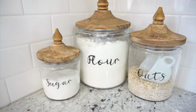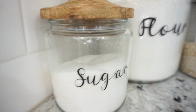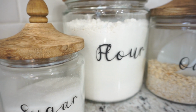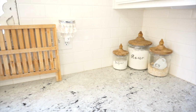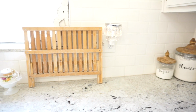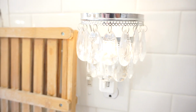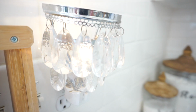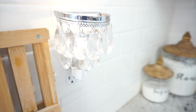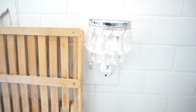And then over here, going with that wooden look, I found these canisters at Kirkland's, and then I just added those beautiful labels using my Cricut machine. I really loved the way these canisters looked with that rustic wood top, so I thought I would just leave my dish drying rack out. I love how it kind of cozies everything up over here and brings in that rustic feel. And then over here I have my beautiful chandelier nightlight. I found this at Marshalls a very long time ago, and I really wish that I could find it again because I get asked about it every time I share it in a video.